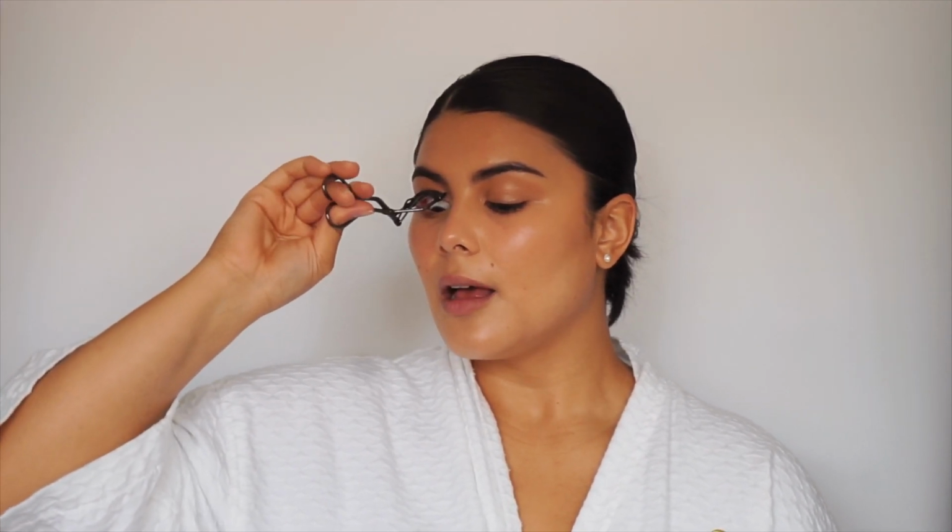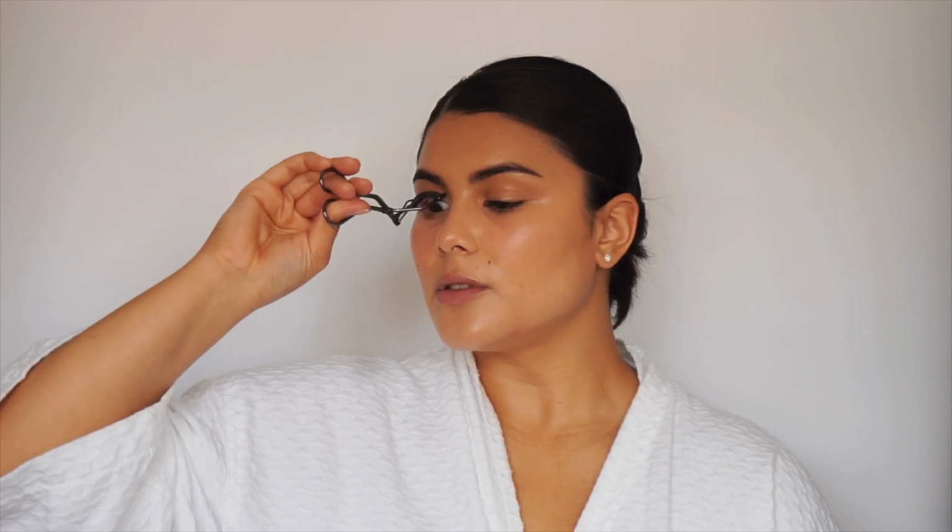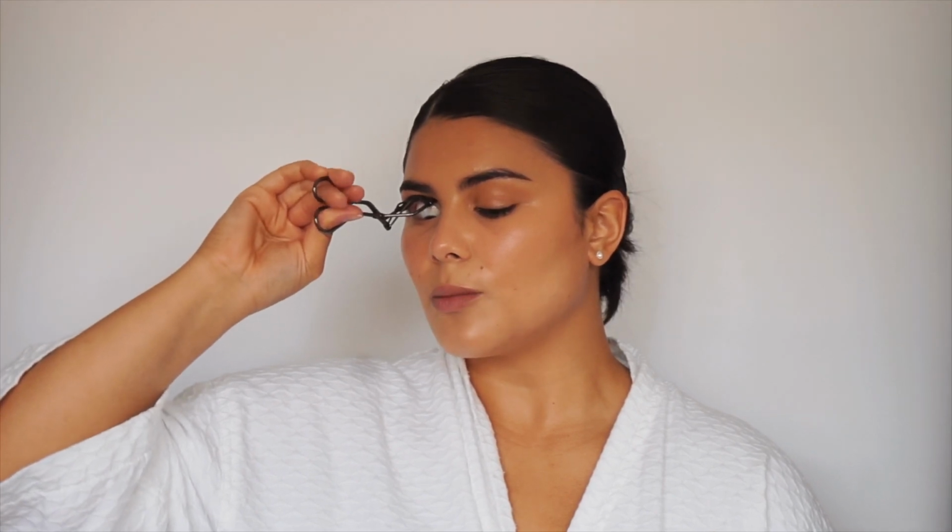And I start curling my eyelashes like normal. I pump it a couple of times. And then what I do is after I've pumped it a few times, I take it and I put it up like this. This is probably a really weird angle, but I put it kind of so the eyelash curler is straight, but since it's curved, it's curling my lashes more. Boom. Do you see a difference already?